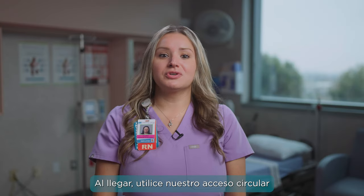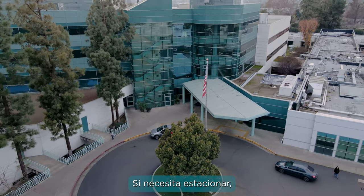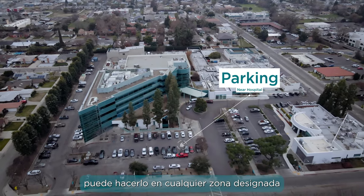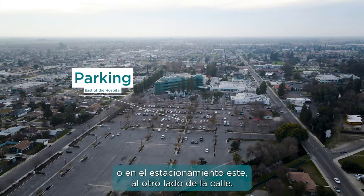When you arrive, use the circle driveway at the main entrance of our hospital. If you need to park, you may park in any designated area in front of the hospital or in the east parking lot across the street.